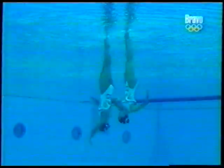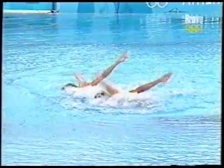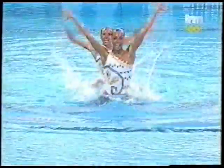Now they do 8 rotations, more than anybody I've seen here. One spinning a little bit faster than the other, but the levels were pretty good. And they'll get credit because they added difficulty with spinning so many times around. Swimming to the movie soundtrack of Zorba El Drago.